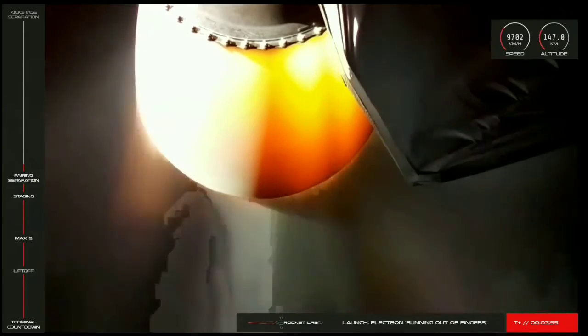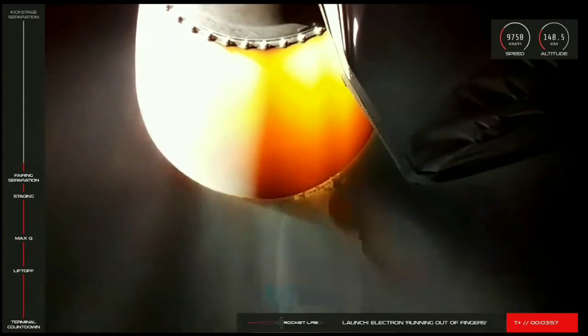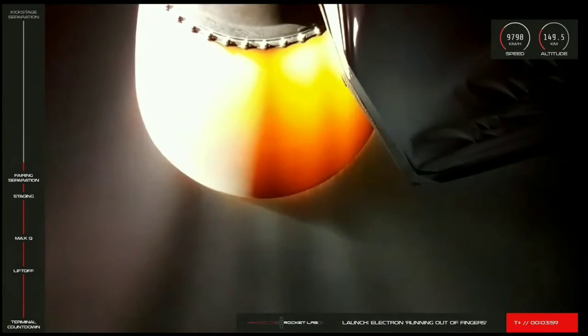As you can see on your screens, Electron's second stage Rutherford engine continues to burn bright as it propels its payloads into orbit.